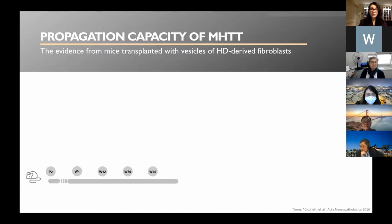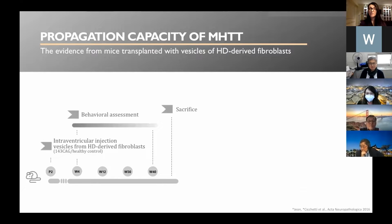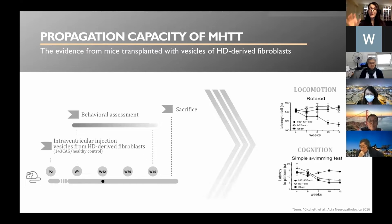We then went on to do the same experiment with extracellular vesicles derived from the fibroblasts. So we took the fibroblasts, stimulated them in vitro, isolated the extracellular vesicles that we injected again into the ventricles of neonatal wild-type animals, did the behavior, sacrificed the animals. And this time what we saw is that we had the same problems with the locomotion and the cognitive impairments, but this time much earlier than 30 weeks post-transplantation. We started to see these impairments at 12 weeks post-transplantation.